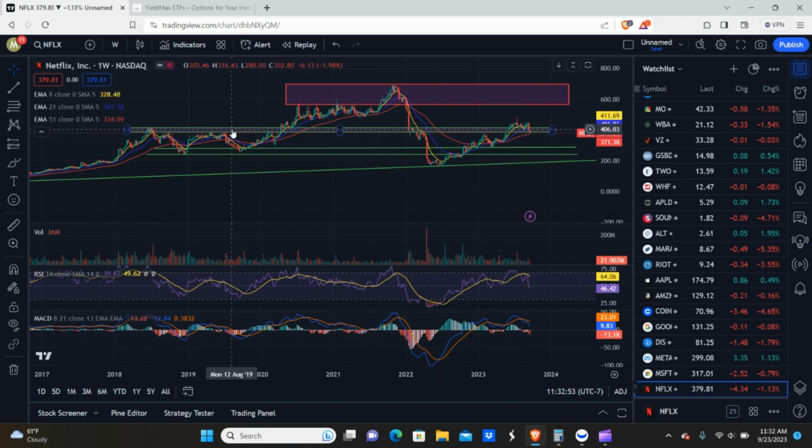As you guys can see here, the previous macro resistance has turned into support. We are expecting, since this thing is creating higher lows and higher highs, that's a bullish trend. We are expecting this to kind of bounce off of this area and head probably towards, I would say, at least 480 a share. So pretty much somewhere between 370 to 400 all the way up to maybe 480 a share, and then eventually back up to that $690 level.